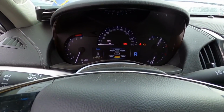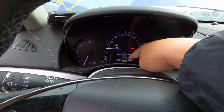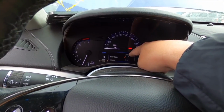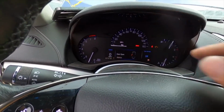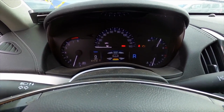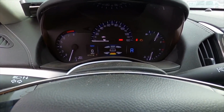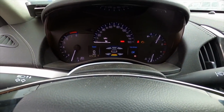Oh, wow. That was weird, guys. When you're too close to something behind you, the seat vibrates. It vibrated my butt cheeks. Like, no joke. Vibrated my butt cheeks to warn me. I'd do that again. That was weird. Yeah. It literally, when you're too close to something behind you, it vibrates your butt cheeks.